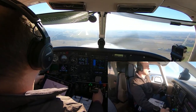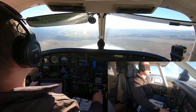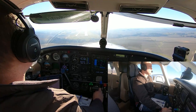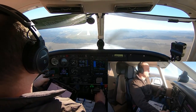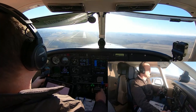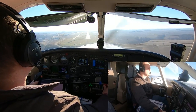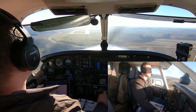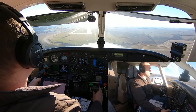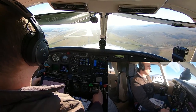So basically, now this is not instruction, by the way, but basically what you're trying to do here is keep the runway centered in the windscreen. The runway kind of doesn't move. That means that's what you're going to get to. And so just trying to bring it in. You're concentrating on keeping it centered, keeping your nose straight, keeping your airspeed at a certain spot, and then just bringing it in nice and steady.